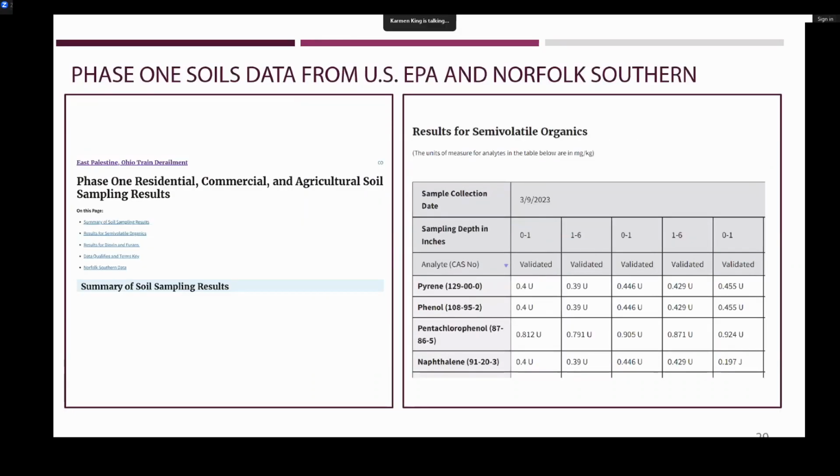Here is an example of some of the data that's available. There are several soil sampling efforts out there happening at once. Norfolk Southern has their contractors, EPA has theirs as well. They're checking each other's work, so to speak. EPA does oversight to make sure Norfolk Southern's work is defensible, accurate, and precise. So what you'll find is that these data sets are posted, and you can take a look at the results of what Norfolk Southern has collected in addition to EPA as well. These are just partial data sets at this point. Not everything is posted and available as yet. Next slide, please.